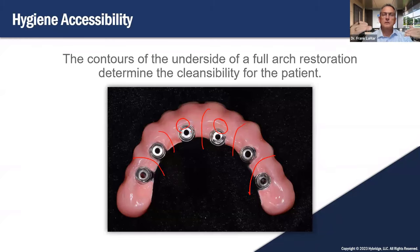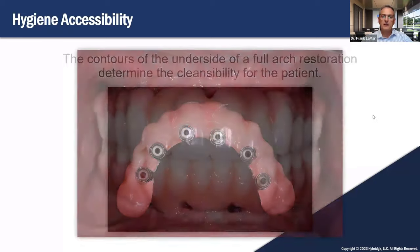A lot of times the labs want to wax these up in a way where there's an overlap that goes apical to where this connects to the implant. That's the kiss of death. These areas become caked with plaque over time. That plaque gets into the sulcus around the implant. And then over time, once you get a little bone loss around one of these implants, the patient's done. That implant is a slow fail.